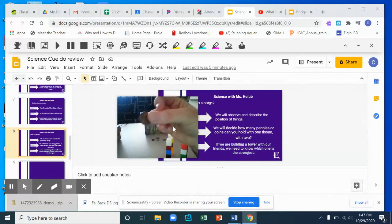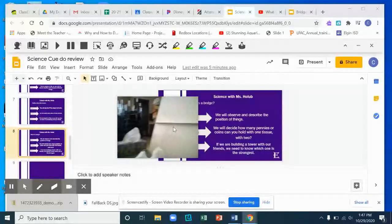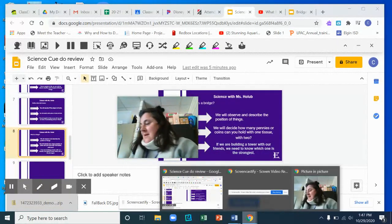So here's my coin. Here's my tissue, right? Now I'm going to put it on top. Do you see how close they are together or how far apart? I'm going to put my tissue on top. And let's see if I can hold one penny. I can hold one penny. Let's see if I can hold another penny. Oh, Miss Holub could not hold another penny. If I added another tissue, would I be able to? You are going to tell me.